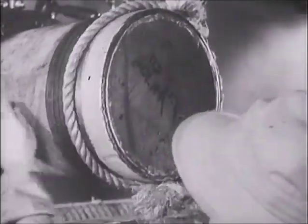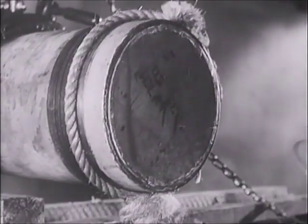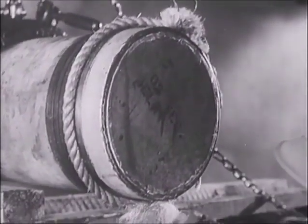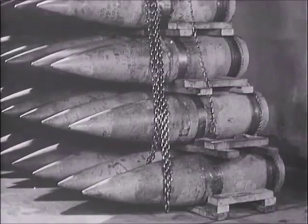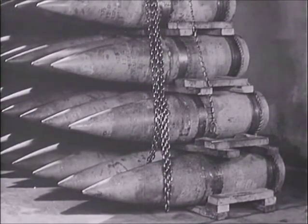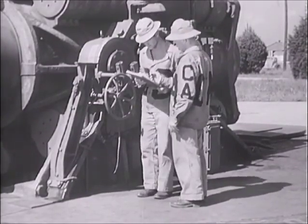Grommets are supplied to protect the rotating bands. The projectiles are stored on dunnage, as seen here. They may also be stored on skids. The chief of ammunition notifies the chief of section of the amount of ammunition on hand and of any defects found.